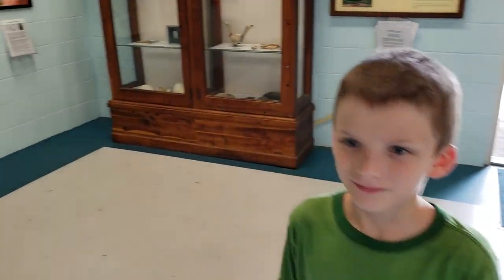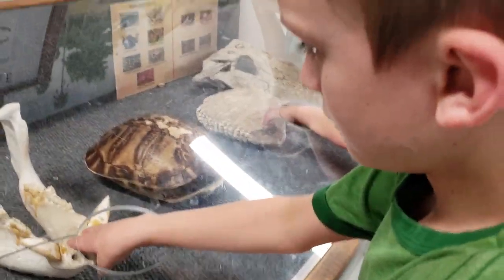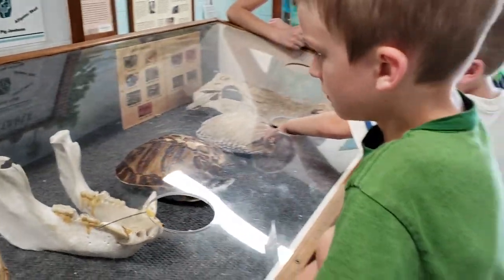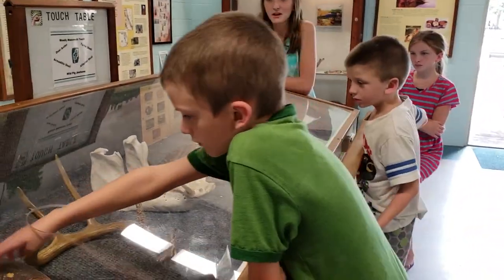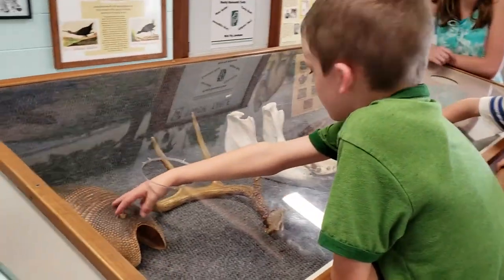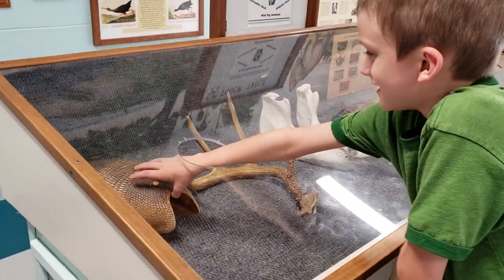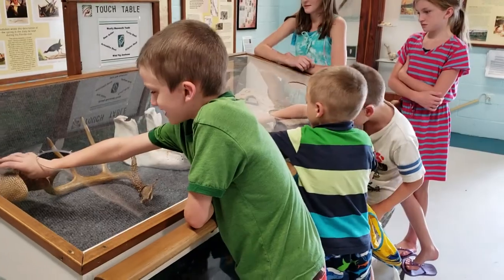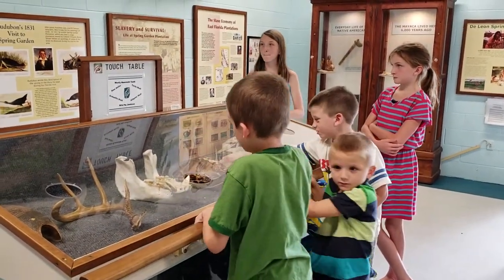Yeah, it's a museum. Look, you can touch these. There's an alligator skull, a turtle shell. Look at this. This is a wild pig's jawbone. That's an armadillo shell. Yeah. I'm touching it. What do you guys think? That's pretty cool, isn't it?